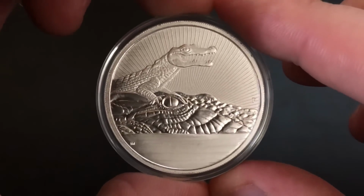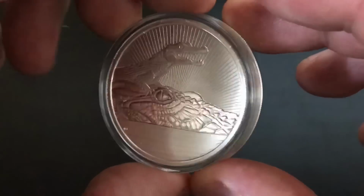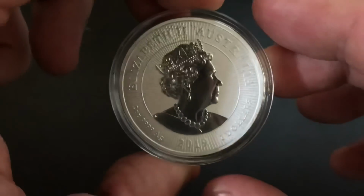This one's all about the crocodile here, and it is a very awesome coin out of the Perth Mint. I'm super stoked on this. I just got it in the mail today. So let's take a look at it and talk about some of the stats and whatnot.